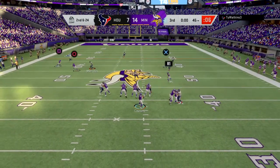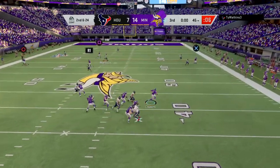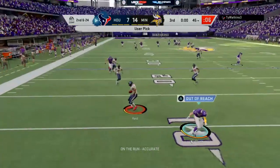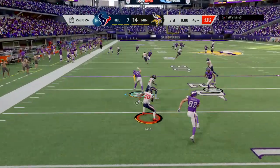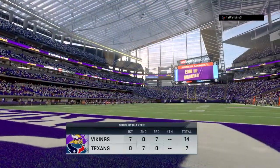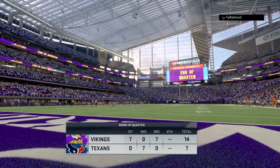To try again after the sack. Cousins eluding the pressure right. Now he's going to throw deep right. Oh, you saw that one coming. It's intercepted. Throwing back across his body. Picked up by Justin Reed. And his guys are going to have the football back as the 3rd quarter comes to an end.